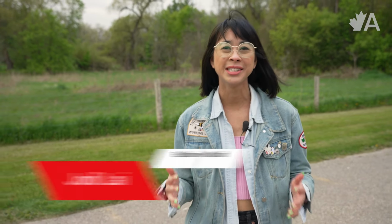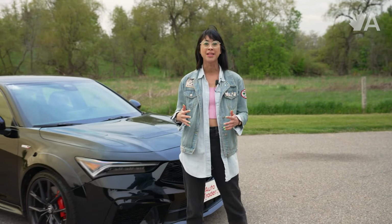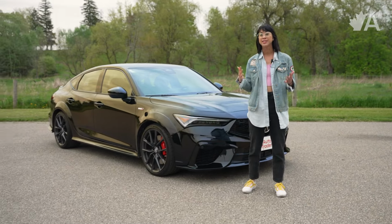Back when I drove the regular Acura Integra, I just wasn't that impressed by it. Maybe they hyped it up too much, but I also didn't have a lot of nostalgia for the old one. It was a perfectly fine car, but it didn't really raise the bar in the way that I hoped it would. I had this theory back then that when the Type S came out, it would address a lot of those shortcomings. So now that I finally had the chance to drive this performance-oriented model, was my theory right? Stay tuned to find out.